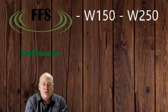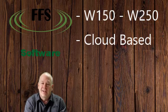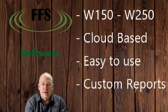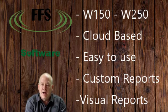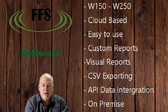These softwares, either one or the other, could be either on the cloud, which is actually the more popular way of utilizing this software. And to be very honest with you, for the price that it costs for the W150, it's well worth getting it on the cloud. They're both extremely easy to use. They both have customizable reports. They both have visual reports, which means they can be viewed either as graphs or a pie chart. They both have the ability for CSV exporting. It also has API data integration for accounting software. They both could be cloud-based, or they both could be used on-site or on-prem, as they call it.